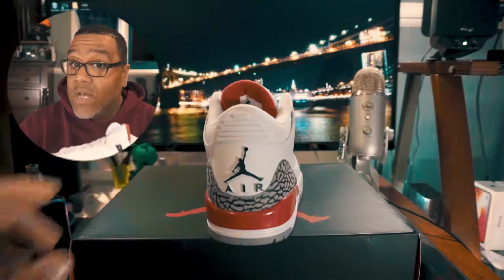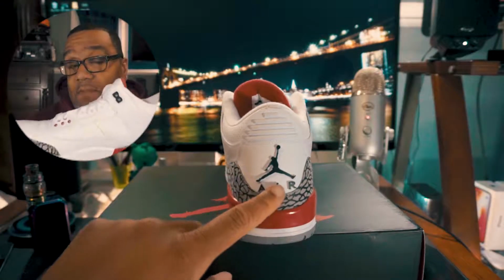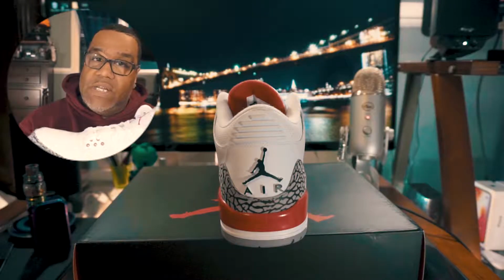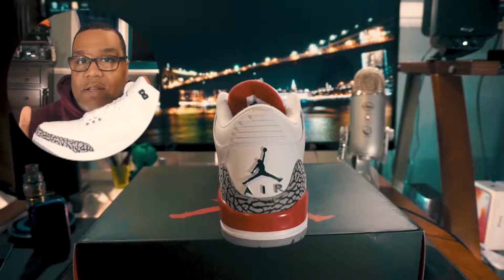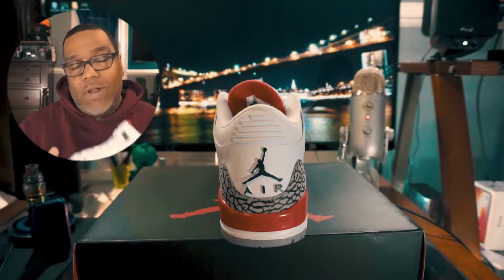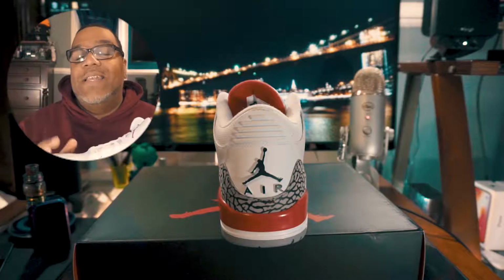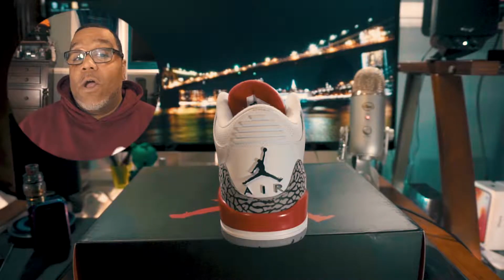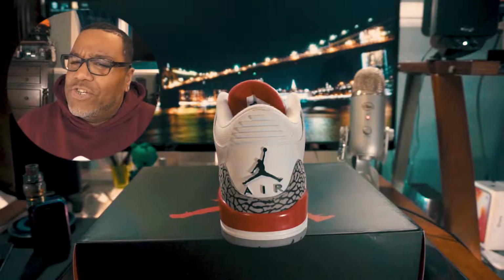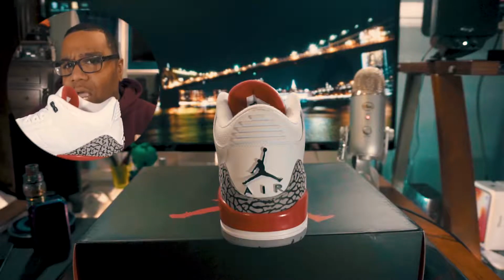This was featured on the OG release of this sneaker, or the limited OG release, or charity release of this sneaker. It did not feature Nike Air. So please don't get it twisted. Do not get it twisted. Do your homework first before you start talking about the sneakers. It did not feature Nike Air. However, it would look nice if it did have Nike Air on it. This sneaker screams, I need Nike Air on the back of it.